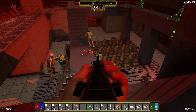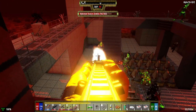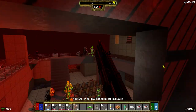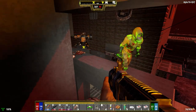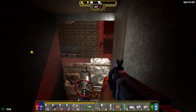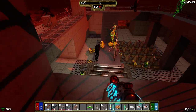She's got to go away. Hey, buddy. Cop. No cop. Click. Wow, that gun is like going through its durability. Oh, that's a demo. Is it? Yep.